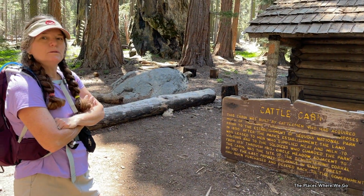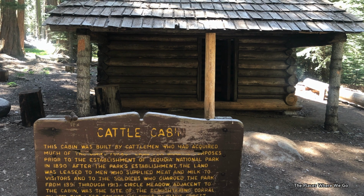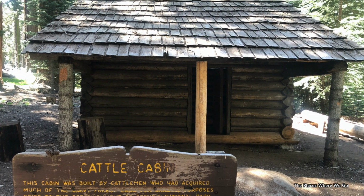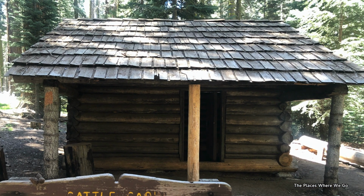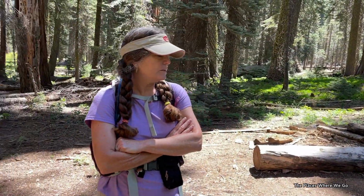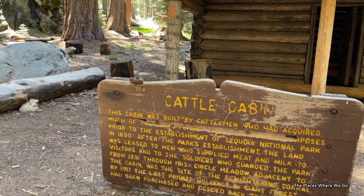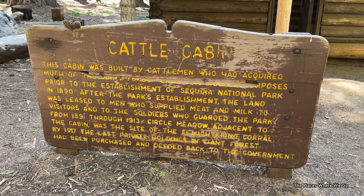This cabin was built by the cattlemen who had acquired much of the land for grazing purposes prior to the establishment of Sequoia National Park in 1890. After the park's establishment, the land was leased to men who supplied meat and milk to visitors and to the soldiers who guarded the park from 1891 through 1913. By 1917, the last private holdings in Giant Forest had been purchased and deeded back to the government.